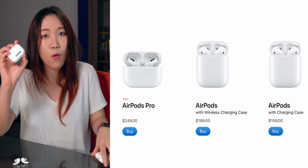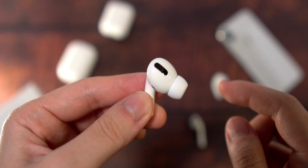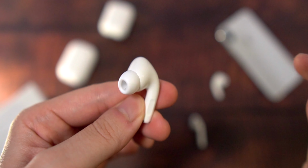If ANC is something that you must have, yes, go ahead, get the Pro. If you don't care about ANC, I feel like AirPods it's good enough, and it's cheaper. It's almost half the price of the Pro. So yeah, but if you really are keen about the AirPods Pro, go test it out, see if it fits your ears. If it does, really, you are part of the lucky majority. I just want to put it out there.